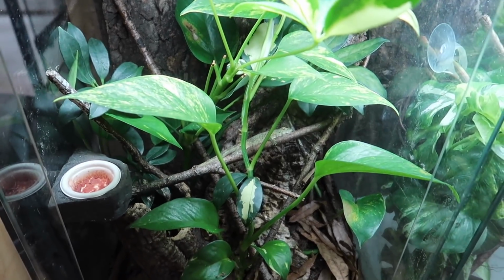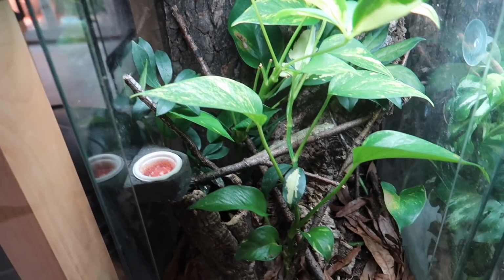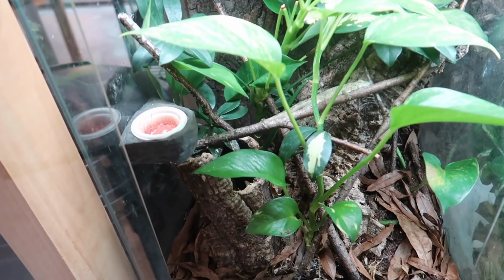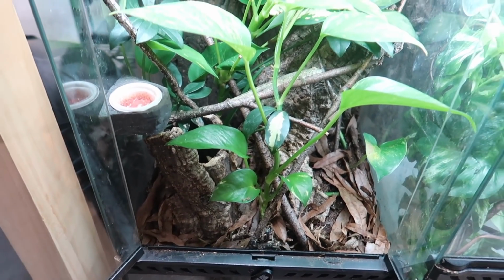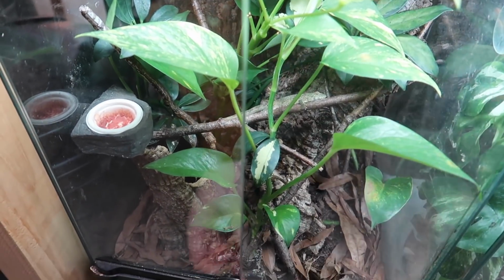So if we look over here, this is Pluto, who is my male chameleon gecko. You can see him right here. So this is his enclosure, so it is fully bioactive. It has live plants, lots of different cleanup crew and just microorganisms living in the substrate. So Venus will be getting a setup quite similar to this one very soon.